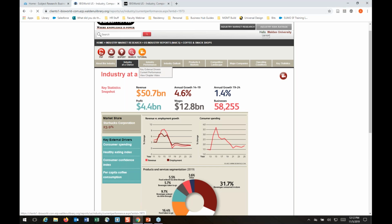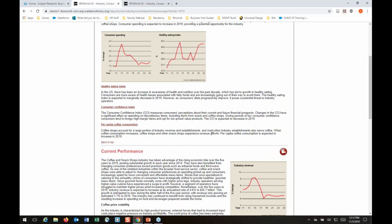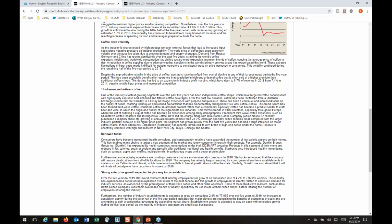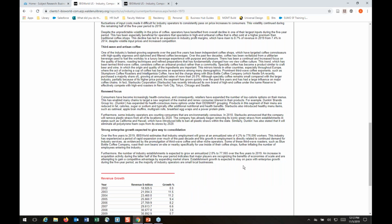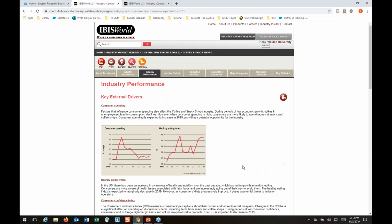So if you click on industry performance, it gives you consumer spending, current performance, how has it gone over the last 10 years, maybe a little bit longer. Gives you some information about how the industry has grown or changed, and then about the current revenue that's going on. So industry outlook.